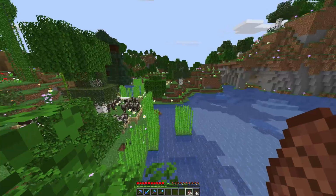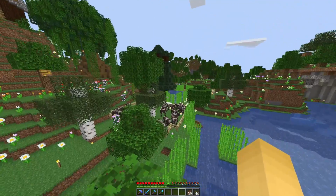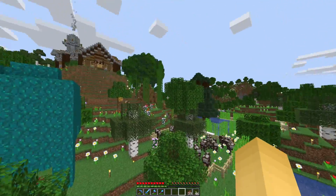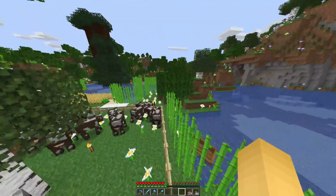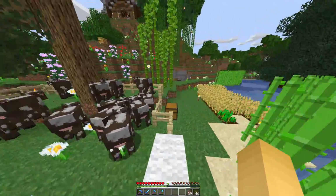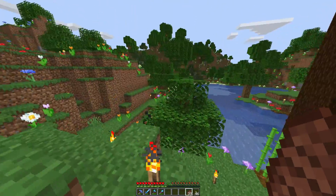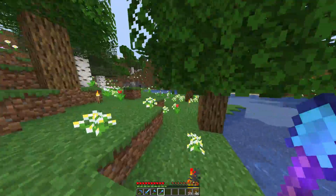But I think it'll actually make the flow of this whole area a lot more fun for me to go through. So what I have to do now is pretty much just clear everything else out of this area. I have a little bit of material that I can get started with, but I think the best step is just to start clearing this whole area out.